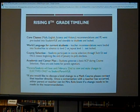That's the same for Rising 7. You just won't see the recommended academic courses. There's one little item that was actually not, I think maybe we were going to, but then we didn't.